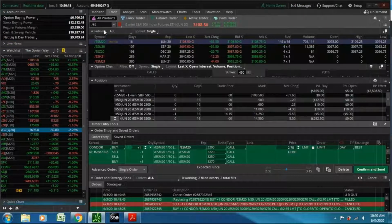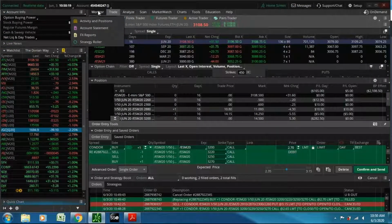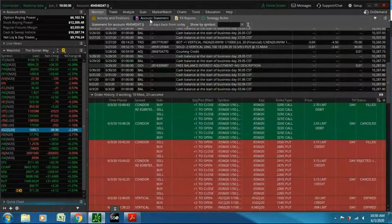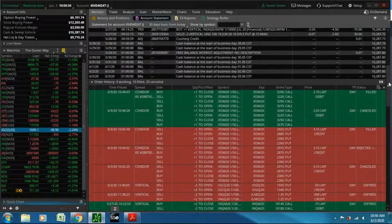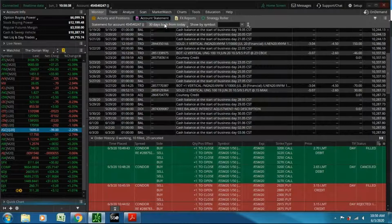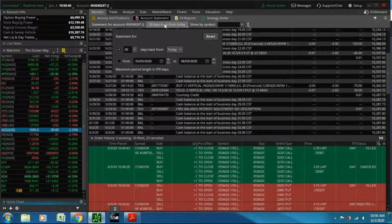The way you're going to check to see if you got even is go to the monitor tab there on the Thinkorswim platform. Go to account statement right there, and then hit review 30 days where it says 30 days back at the top. Hit that, and then hit reset for me.